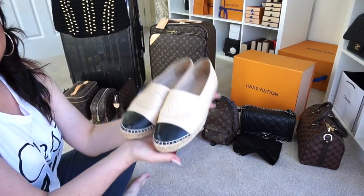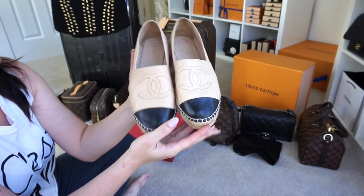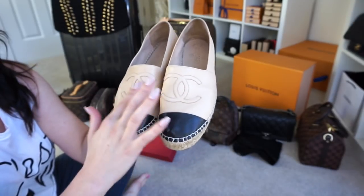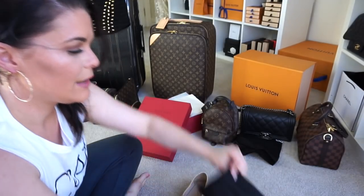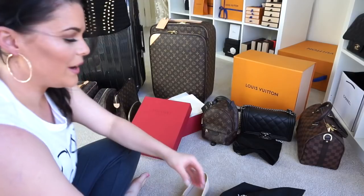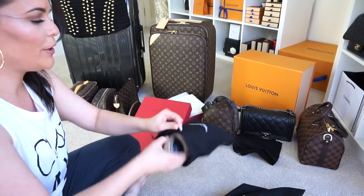Each pair of shoes I'm taking, other than my runners, has its own dust bag. Like the casual flats that I chose to take with me, rather than my black ones, I wanted to change it up and do something a bit different. This is the Chanel Espadrilles in the beige clair with the black cap toe. Again, they come with their own dust bags. Mine, when they arrived, only came with one, so I asked Michael for another one. But again, so perfect for travel.